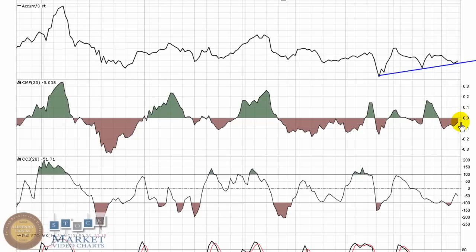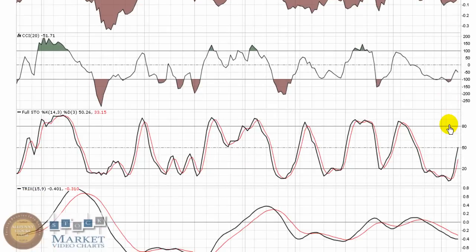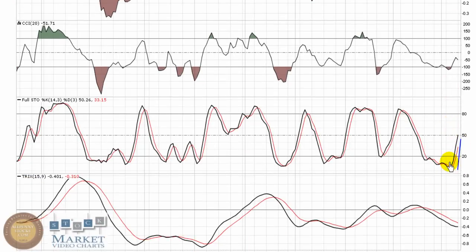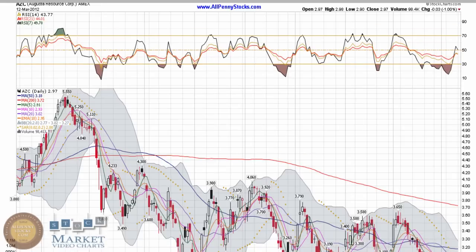Chaikin money flow moving back towards zero, but a pretty neutral reading as well. You can see buying and selling pressure has been somewhat equal for the last month, 2 months. CCI still in bear chart territory. Full stochastic showing some momentum is trying to come into play. The TRIX looks like it's trying to make a rotation.